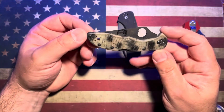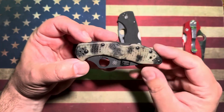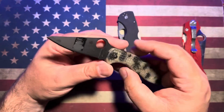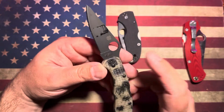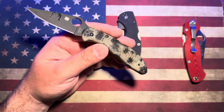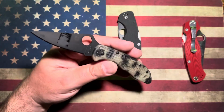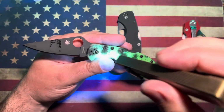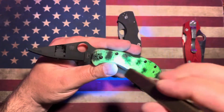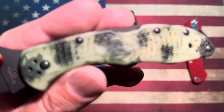And then we also have a Spyderco Delica. This one is in the Zome FRN scales. I don't remember if these, it looks like they kind of glow in the dark. This one's black coated blade in VG10 blade steel. I do have a UV light right here handy. So let's check it out. See what, oh yeah. Those are definitely glow in the dark scales.